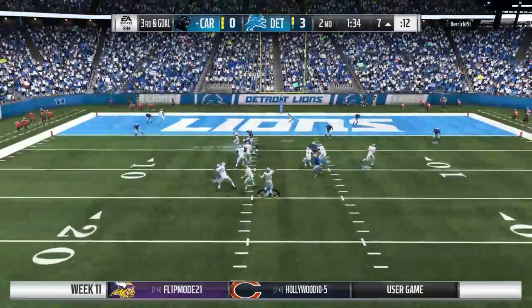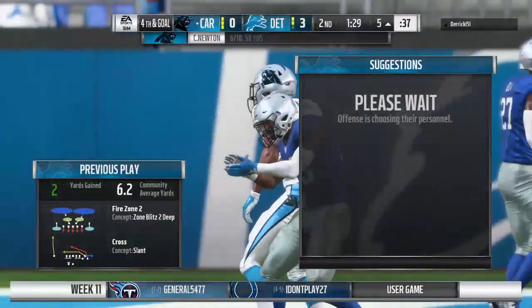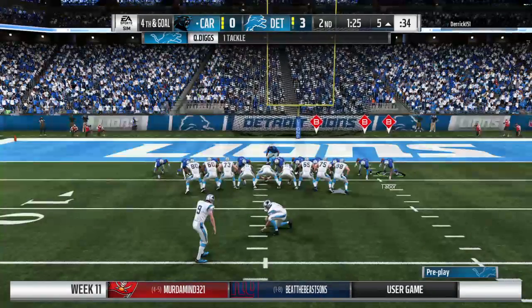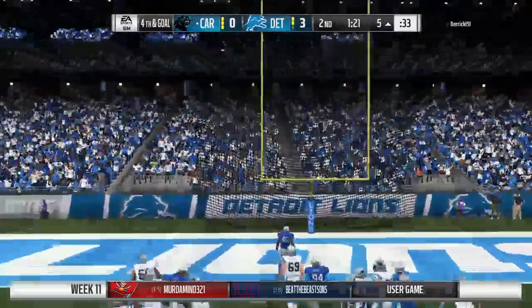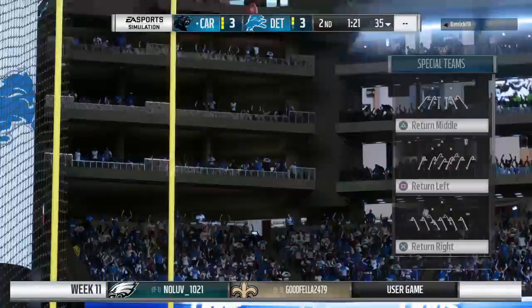Now Newton on 3rd and goal. This will be caught at about the 6, and he'll be brought down this time at the 5-yard line. Able to hold him to just 2 yards, and now it's 4th and goal. 4th down, and here's Graham Gano now in the field goal unit for the Panthers. From the left hash, a chip shot here. So they get 3, certainly hoping for 6 after a 13-play drive.